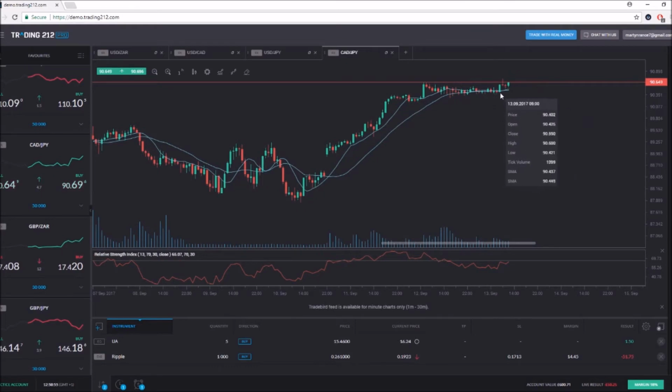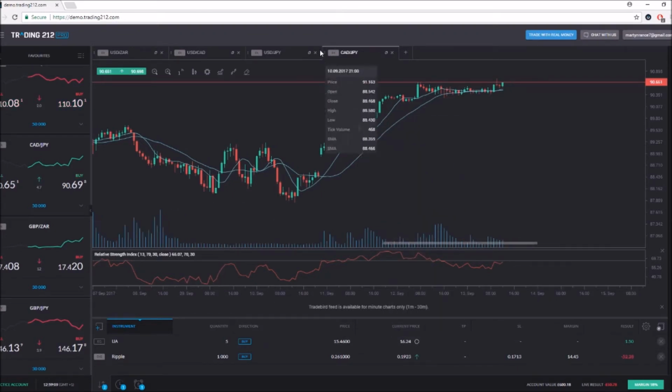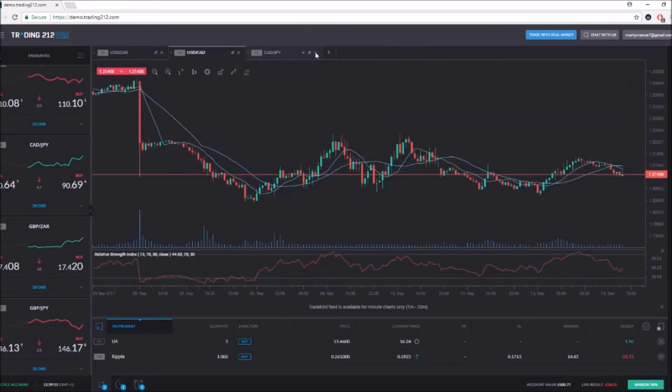Currently seeing a bit of resistance. It's not really pushing up any further, which signifies that it could be coming to the end of its long term point. You see it's at the top of its RSI, so that signifies it, but I don't really want to touch it right now, just because I don't really know what it's going to do.